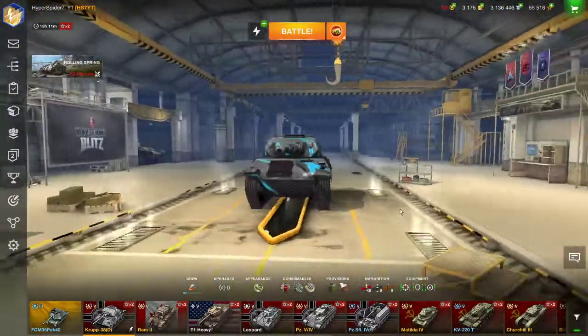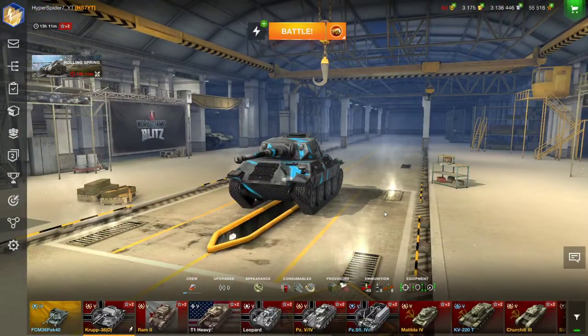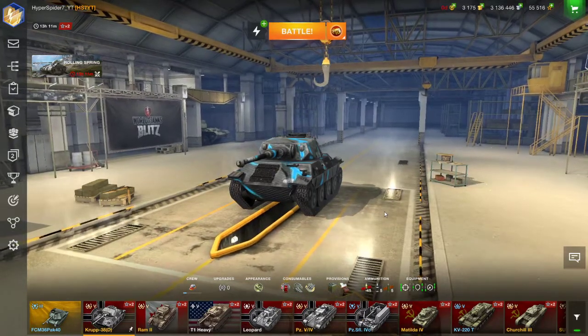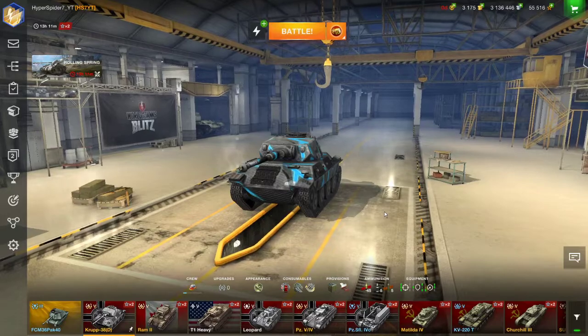I don't play it at all. I can't remember the last time I played this tank because no one likes it. I haven't seen many of these. So yeah, that's my number 4.